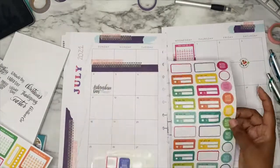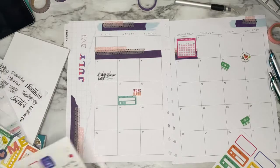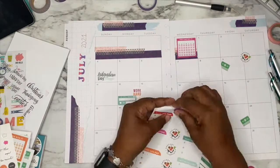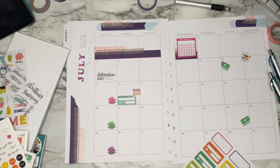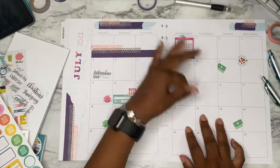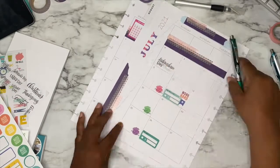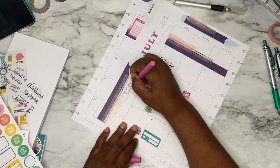So I'm going to identify some of my bill dates on this particular calendar, as well as identify that the holiday is on the 4th. So I come here and put down the days that I'm going to meal prep and also the days that I have some bills due.